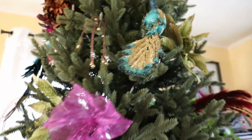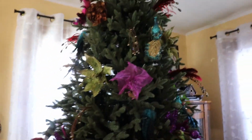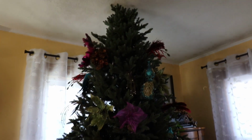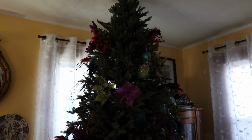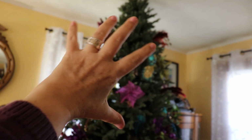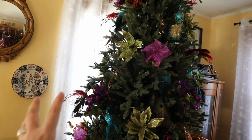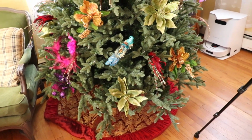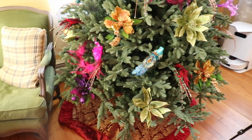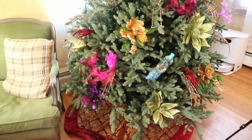I kid you not, I saw a peacock tree where they had a real, well, I don't know if it was taxidermied or just a fake peacock. They had the peacock on the tree all the way on top, and all the feathers would just go down the tree like this. Oh my god. I could make one, but it would take me quite some time. I would have to think ahead, which is not my style.